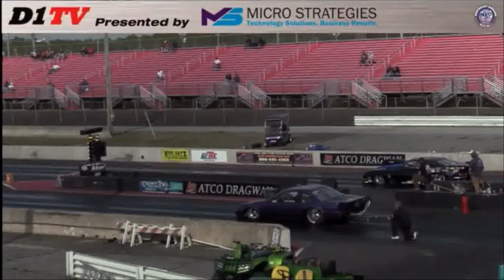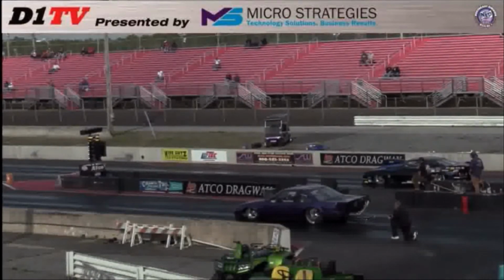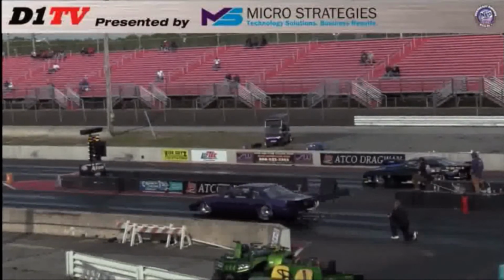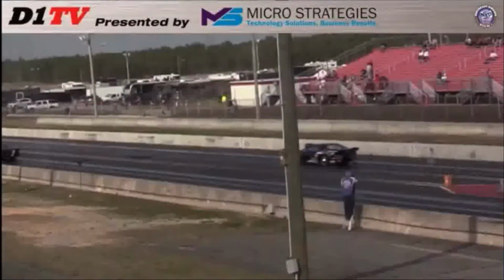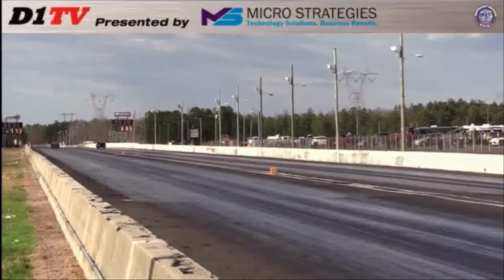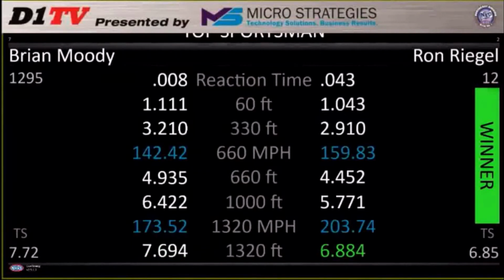68 Camaro. Let's see what he can do right here. Phew, baby, he was gone out there. 008 on the light. How about that, Brian Moody? Can he win it? He breaks out by 26 thousandths. Give it to Ron Regal. 43 on the light. It's going to be a win. 688 runs 3 over the dial at 203 mile an hour. Ron Regal, your top sportsman champion. Boy, I thought Brian Moody was going to spank him good out there.